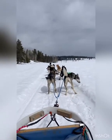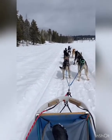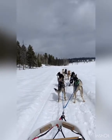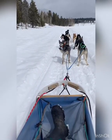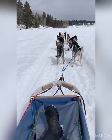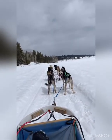As you can see, we have 8 very excited Alaskan Huskies hooked up pulling us today. So if you're watching this video, you might say they don't look like your traditional Huskies that you see in the movies, and you are correct. What they are using in movies is Alaskan Malamutes and Siberian Huskies, which are a pure breed.